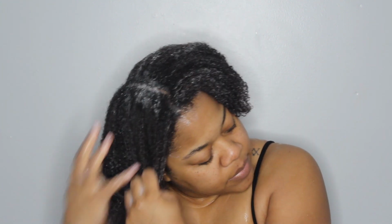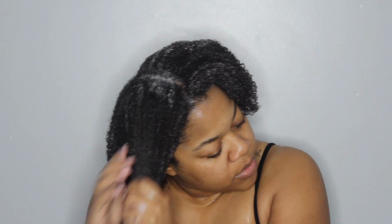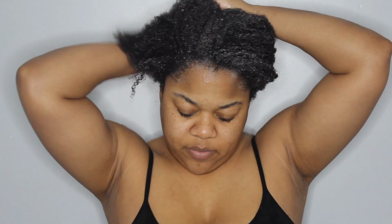So if you're like me and you want a co-wash that has a little bit more of a lather, I would definitely recommend you apply it to wet hair, and then as you're applying it, add more water to your hair. Let me make sure I credit Sheree Del Sol with that tip. In fact, Sheree is the one who put me on to this co-wash and I love it.